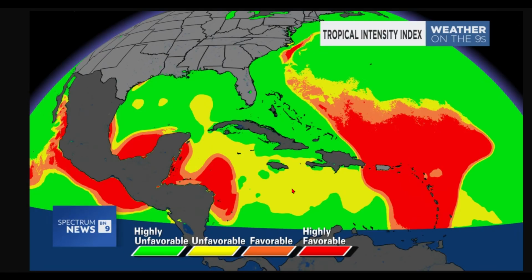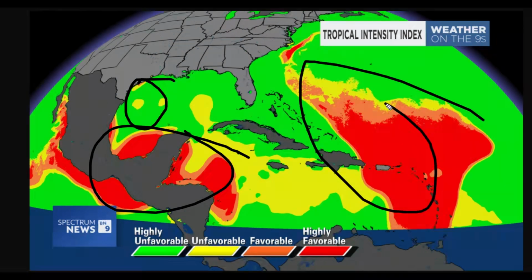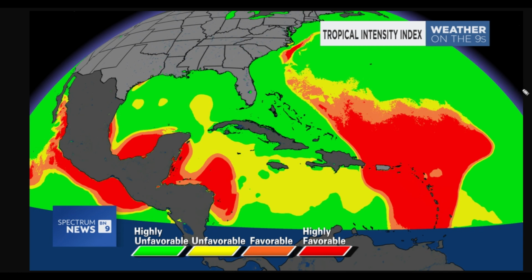And then it is actually highly favorable in the Central America region for tropical storms, but further north in the Gulf it says it's unfavorable, even highly unfavorable. And over here it's favorable, but there's nothing there. So, we'll see. But there is going to be some tropical storm Alberto, I guess, in the next couple days. But then another storm behind that that's possibly going to be even more intense.